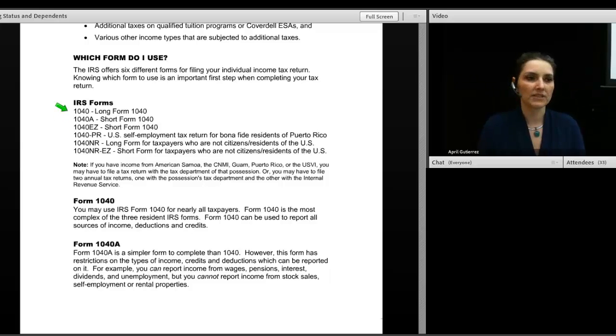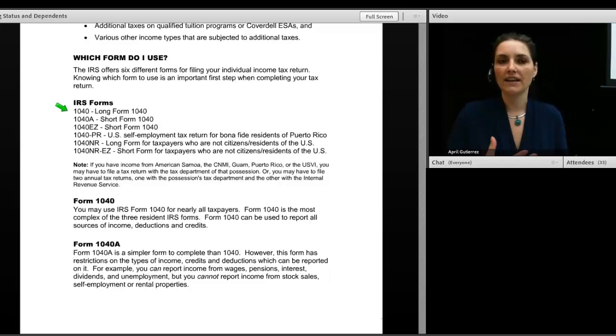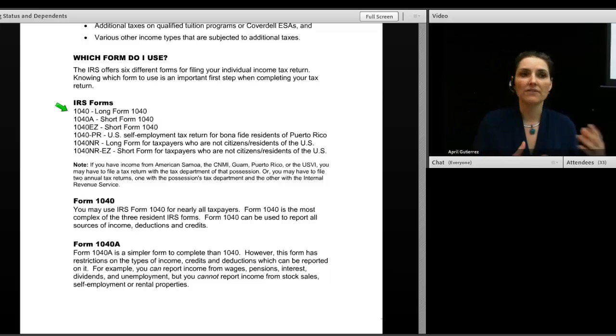And if we have a filer with a simple return that can fit on 1040 EZ, we actually charge less for that than if we have to fill out the long form. That's just how our company prices. Now, your company may price based on time or any other number of different things where the form that your computer grabs is not relevant. But just for tax preparation purposes, tax knowledge purposes, I think it's relevant that you should be at least able to determine whether a client qualifies for a particular form.